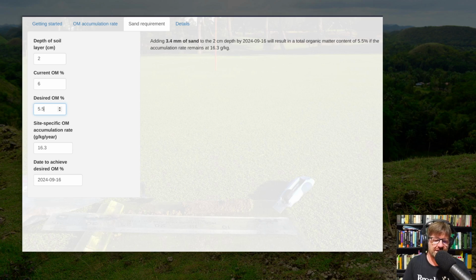And if that's the case, I need to add 3.4 millimeters of sand. If I add 3.4 millimeters of sand, it will result in a total organic matter content of 5.5%. That's what this is calculating.